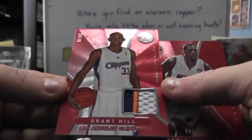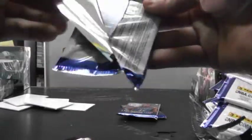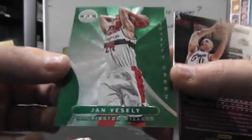Blue, Jawun Johnson, $2.99. Grant Hill patch. I was hoping it was the Emerald. $49 patch. Still a nice one. His old son's patch. Then we have Jan Vesely. Oh, you did get the Emerald. 3 of 5, Jan Vesely.